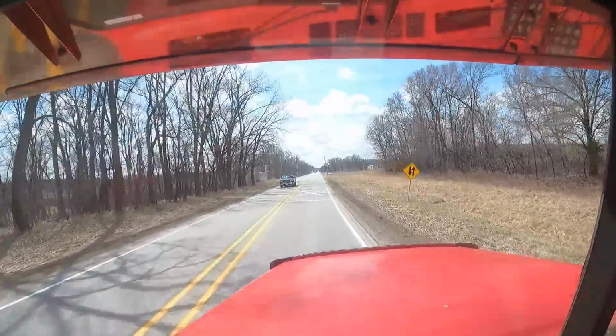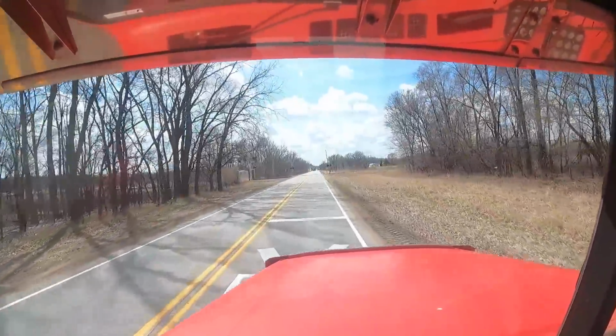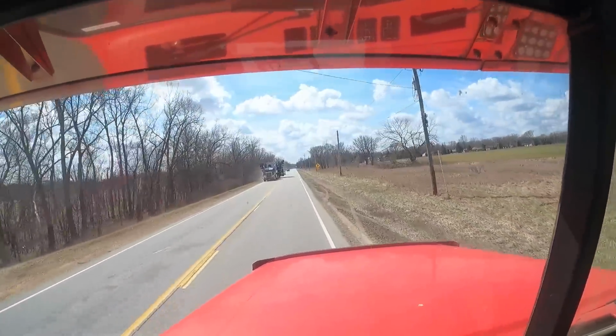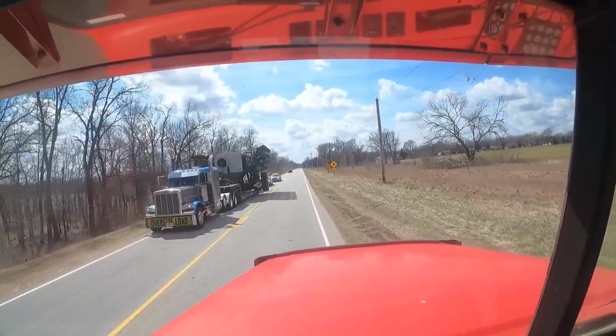What in the world is this? This thing is huge. This thing is wide. Yes, it is. It's a strip till rig.